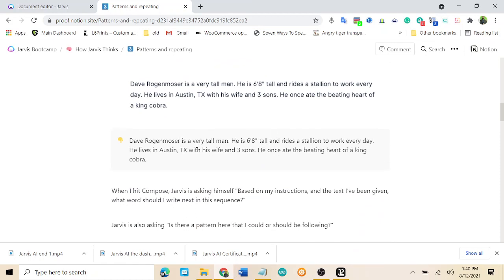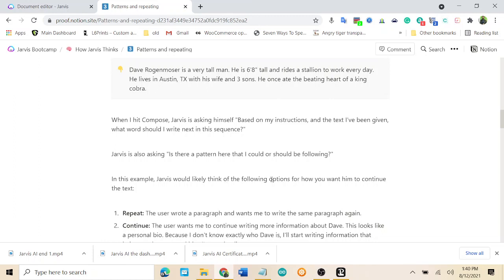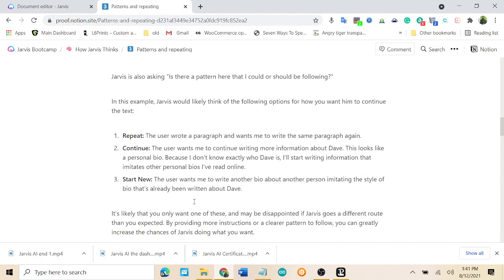So they put into Jarvis, that right there. When I hit Compose, Jarvis is asking himself, based on my instructions and the text I've been given, what words should I write in this sequence? Jarvis is also asking, is there a pattern here that I could or should be following? In this example, Jarvis would likely think of the following options for how you want him to continue in the text. Repeat: the user wrote a paragraph and wants me to write the same paragraph again. Continue: the user wants me to continue writing more information about Dave. This looks like a personal bio. Because I don't know exactly who Dave is, I'll start writing information that imitates other personal bios I've read online. Start new: the user wants me to write another bio about another person, imitating the style of bio that has already been written about Dave.